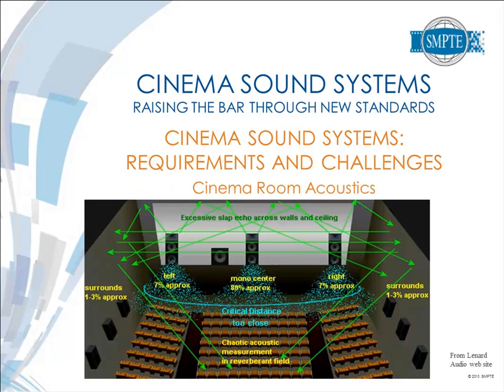Here's a little diagram that I got from the Leonard Audio website, which I think is cool. It shows your basic theater setup with the 3 speakers in the front, a subwoofer. You can see the surrounds on the wall, and you can see what's trying to happen. These 3 speakers in the front are trying to make a coverage pattern, and there's all kinds of slap echoes and things going on around the auditorium. So by the time you get into the audience, if you're not careful, it can just be kind of a chaotic situation. So it's very important to treat the cinema room acoustics seriously.